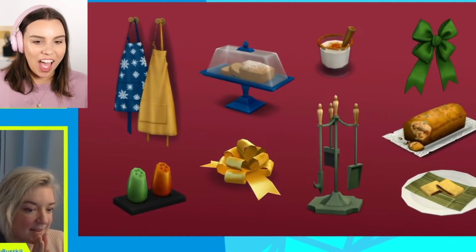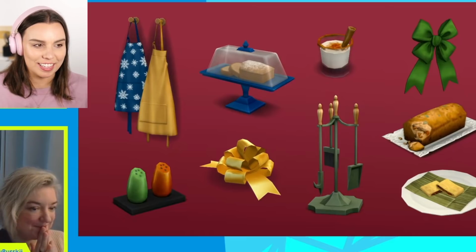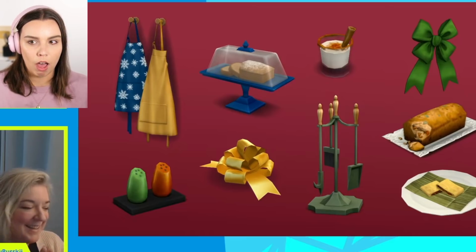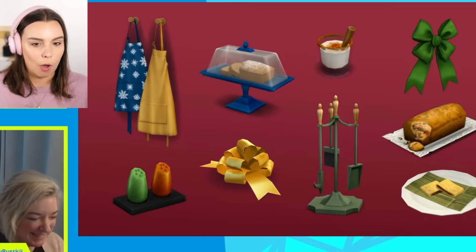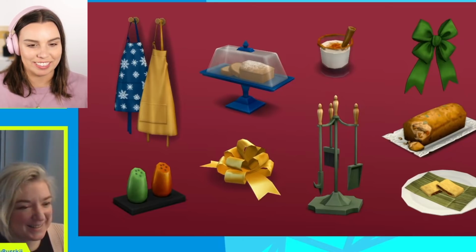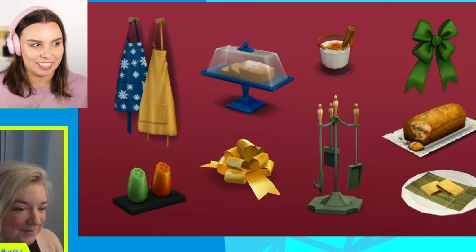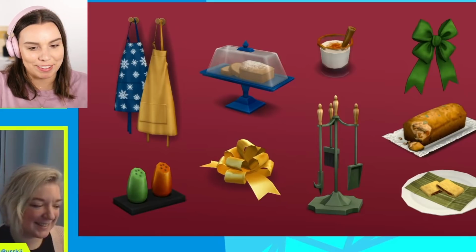these tasty treats and festive touches like wall bows and decorative surface bows. You may see some things in here, like the welcome wagon fruitcake over there on the right, that is now coming to your game as a build buy item. Oh my Lord. I know that everybody, at least in some areas, understands that fruitcake is kind of a thing, and this is the regifted fruitcake. So I'm looking forward to seeing that come as a build buy item rather than a food item to the base game here.